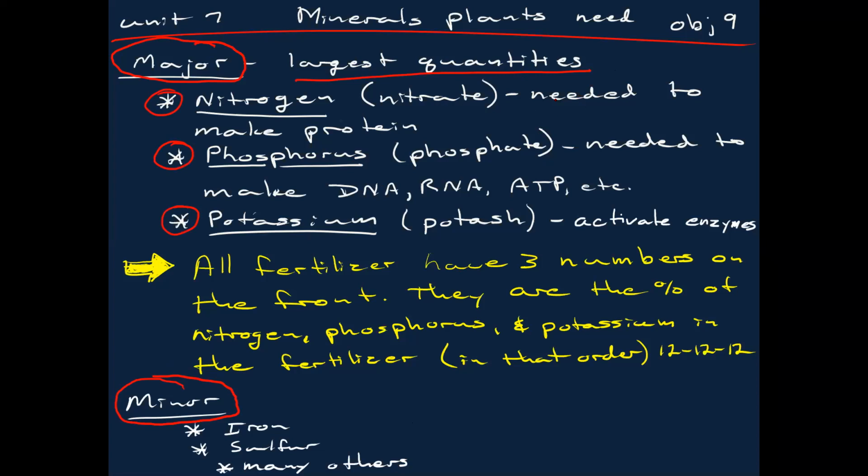Plants use nitrogen in the form of nitrate. You might remember that the air is something like 78% nitrogen, N2, but plants can't use it. They have to have it converted to nitrate. The reason nitrogen is such a big deal is because it is needed by plants and by people, by the way, to make protein. And if you remember from the beginning of the year, proteins are very important. Proteins are what get everything done that gets done in an active sense.